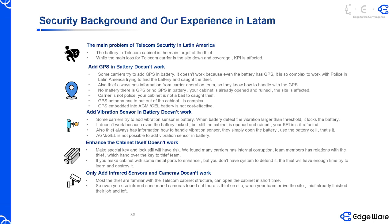In many countries the government system is really corrupted, so calling the police to solve this problem and track the batteries doesn't really make any sense. In the end, I want to say the carrier or telecom operator is not the police, so they don't have the responsibility to track down the thief. They just want to make sure that the site is still working. So GPS doesn't work. We have tried.